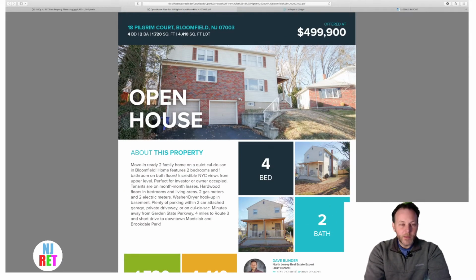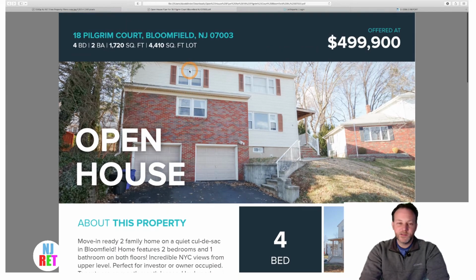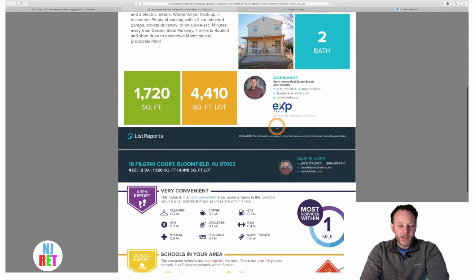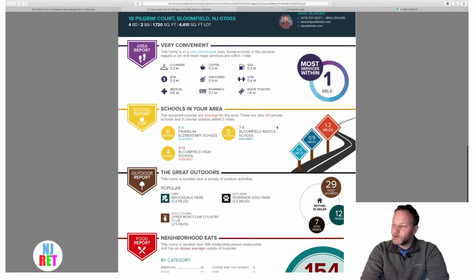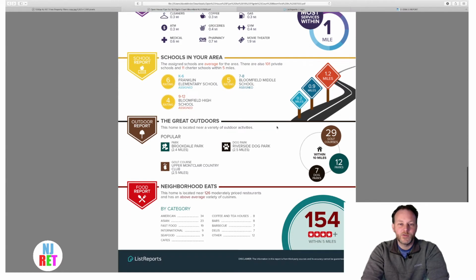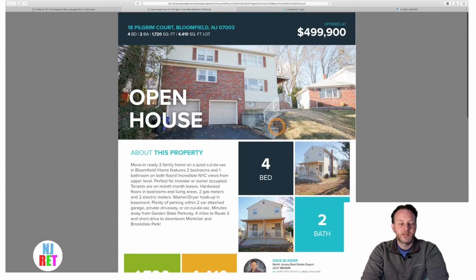What I like about these great property flyers at ListReports is that they're highly visual and graphically oriented. I enjoy that they are not overly wordy, yet they're descriptive. And there's a lot of contrast here, and ListReports even generates some neighborhood information around your property as well. You just want to verify that this is looking accurate before you go ahead and print out or distribute these list reports.